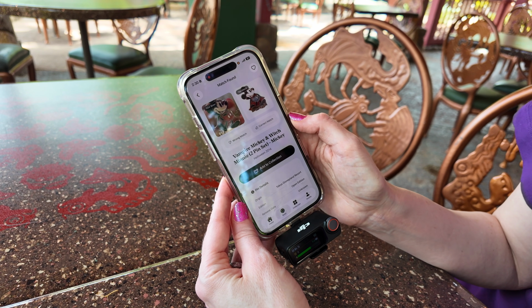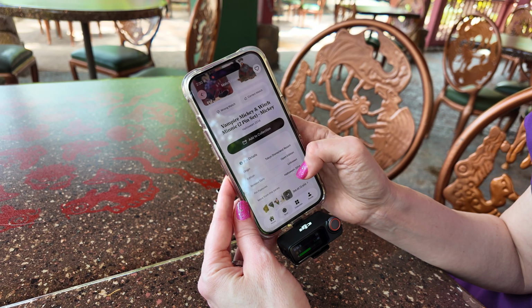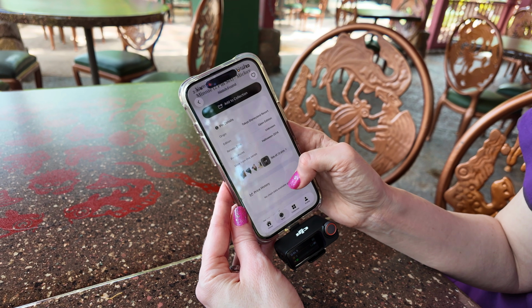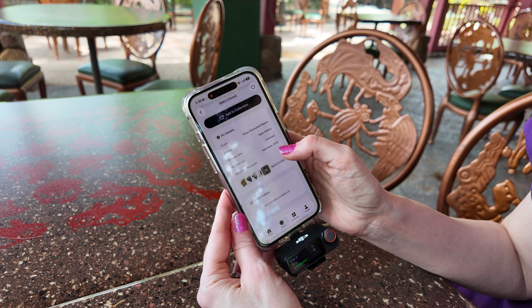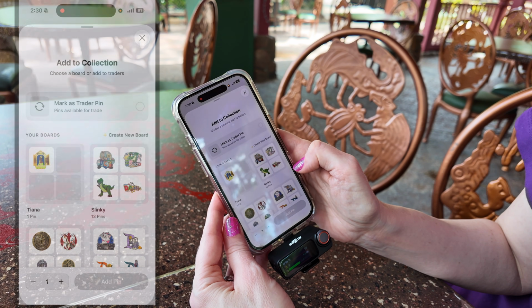Now this says it is a Vampire, Mickey, and Witch Mini, a 2-pin set, and this is only the Mickey, but that's fine. It doesn't have any price history on eBay, but it did say it came out Halloween 2014. And after seeing that, I felt pretty confident in trading for the pin, so I did trade for it, and now I'm going to add it to my collection.